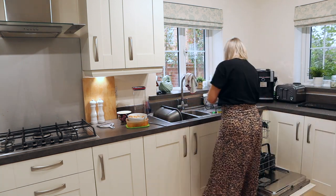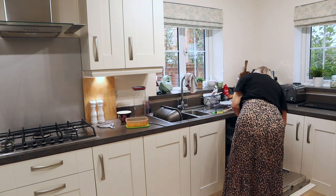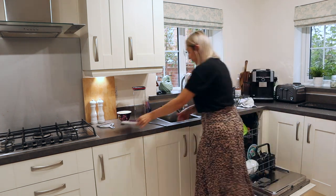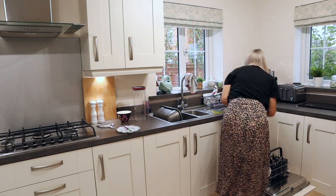The first thing that I do is to load the dishwasher and then wash up anything that can't go in the dishwasher, but thankfully tonight there's not that much to do.